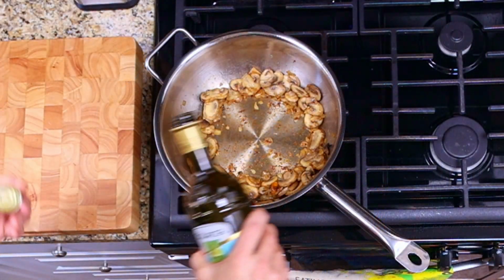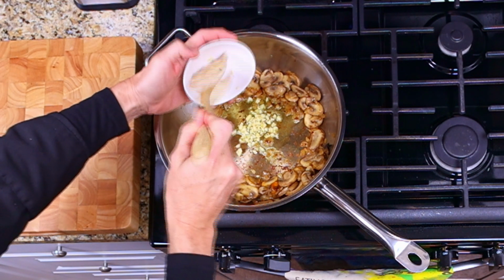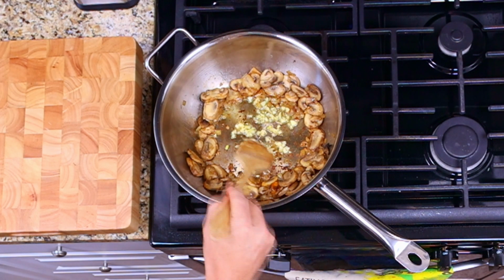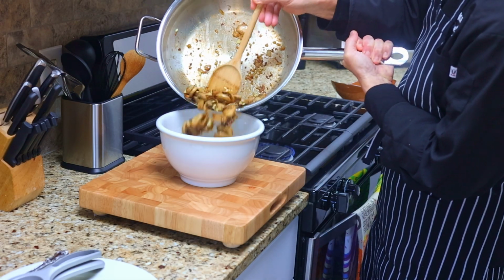Add in a few more tablespoons of olive oil and then add in the minced garlic. Saute the garlic for only about a minute. Remember that garlic burns easily, so you only need to cook it for a minute. As soon as it gets fragrant, you'll know that it's done cooking. Then pour the onions, mushrooms, and garlic mixture into a bowl and set it aside.